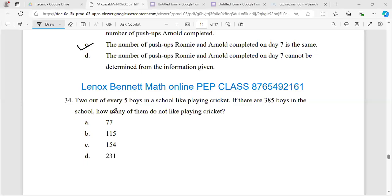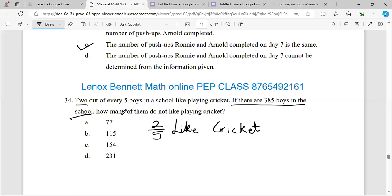All right, so it says 2 out of every 5 boys. So we can probably write that fraction. I always say that to you guys, write down the information, have it in front of you. So after you read it, you pick out what makes sense, and you just make a note of that. So it said 2 out of every 5. What these people do? They like cricket. Remember, guys, only people who don't like cricket. All right. So if there are 385 boys in the school, how many of them do not like playing cricket?